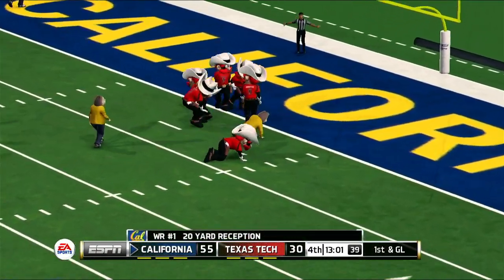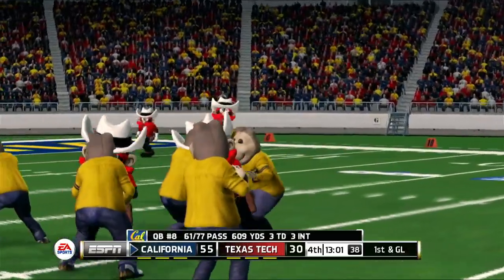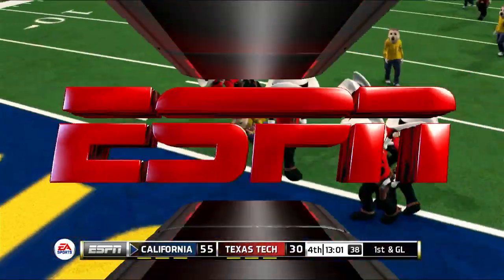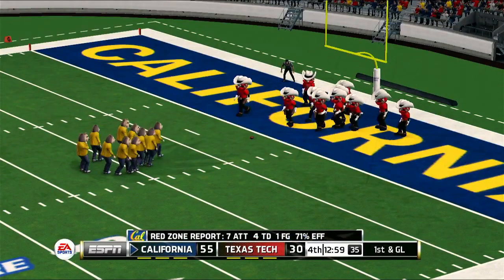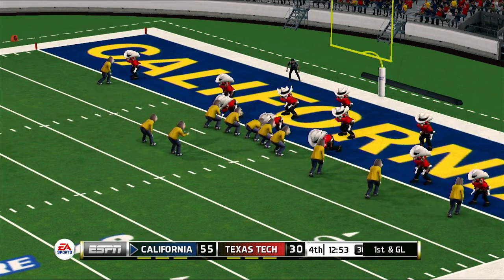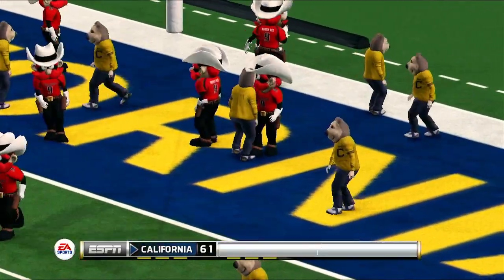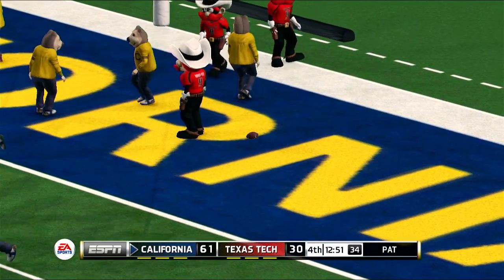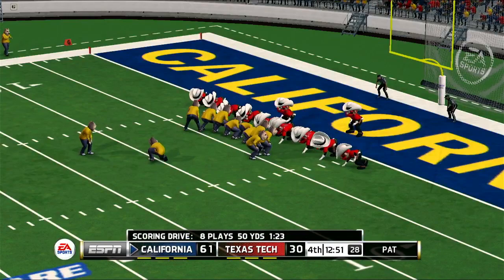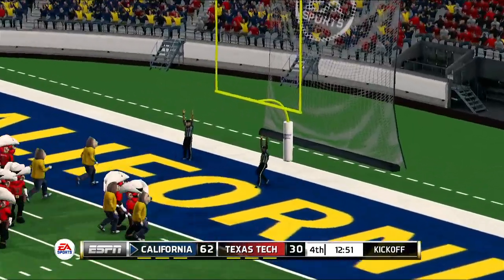He's hit and taken down. That makes it first and goal. And this is the eighth play of the drive. Seven's a mark. They get on the board again. Touchdown. And he tacks on the extra point.